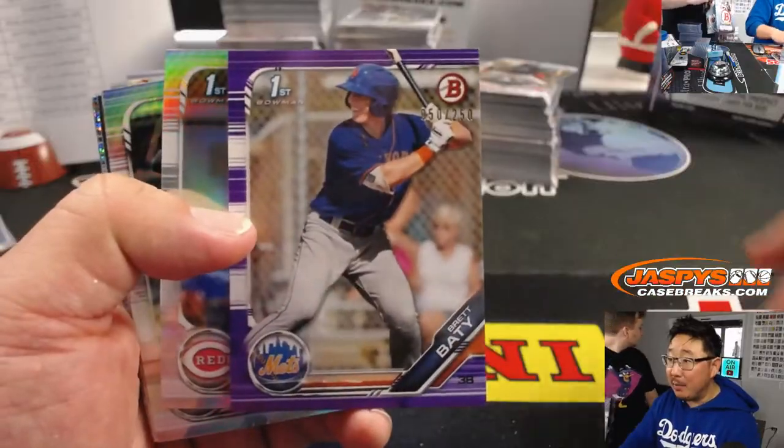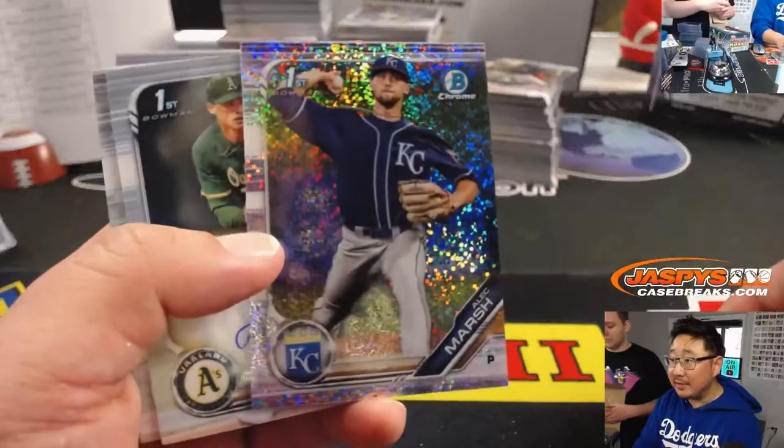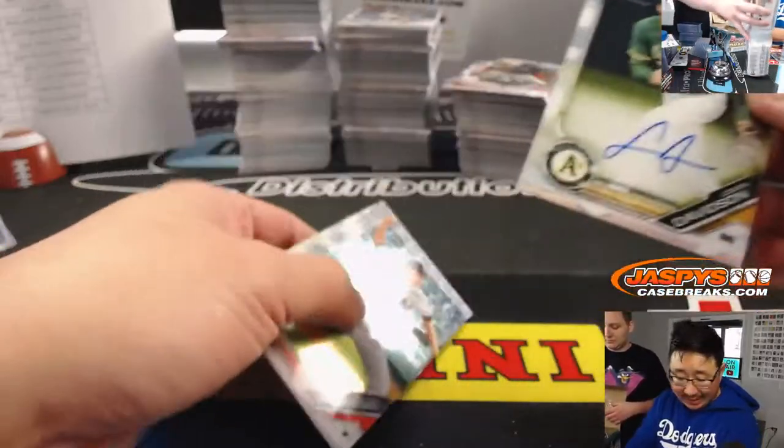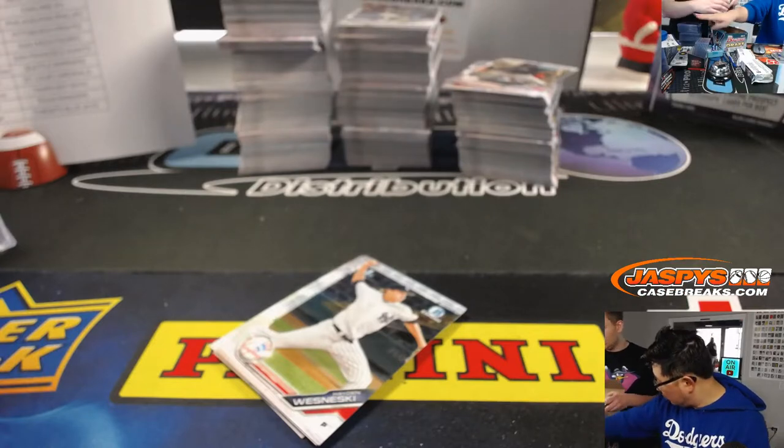All right, there's Brett Batty to 250, purple paper. And obviously these speckles will ship. Logan Davis is going to ship to Brian and the A's.